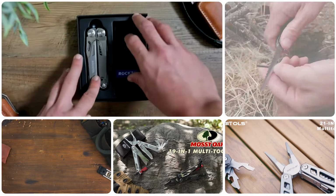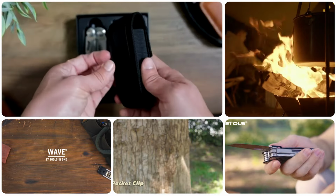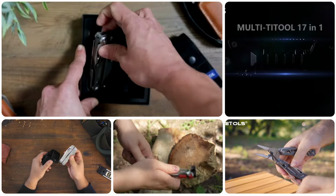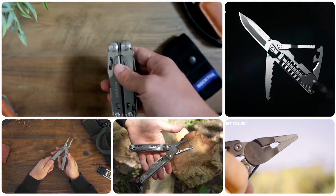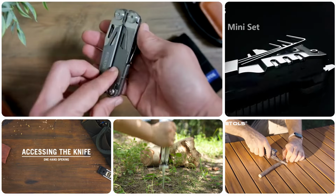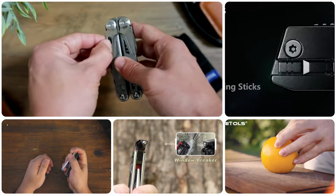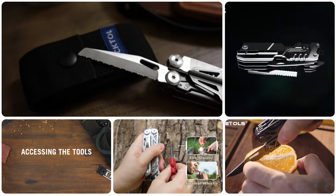In 2025, multi-tools continue to prove they're not just handy, they're essential. Whether you're camping, working on DIY projects, or tackling unexpected tasks on the go, these compact tools pack serious functionality into your pocket. From the rugged reliability of the Leatherman Wave Plus, to the versatile gadgetry of the Mossy Oak, or the sleek efficiency of the Pohaku and Rocktol models, there's a multi-tool here for every kind of user. No matter your budget or adventure level, these top picks offer performance, portability, and peace of mind.